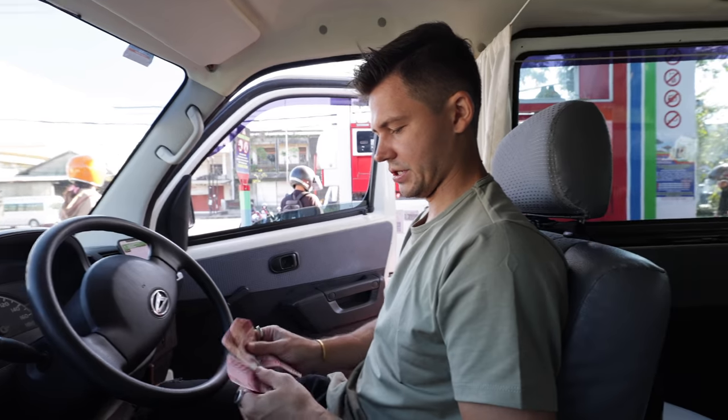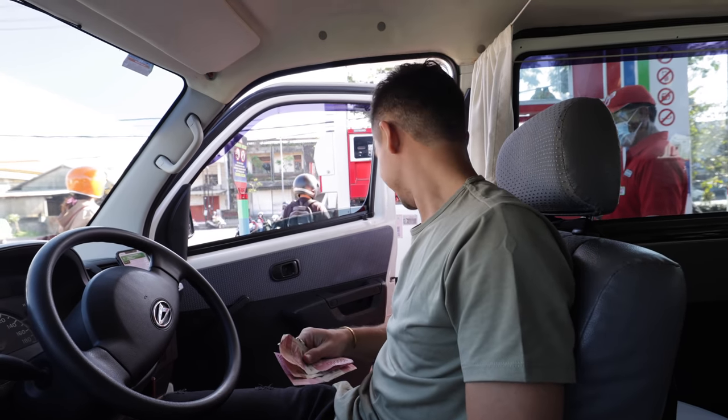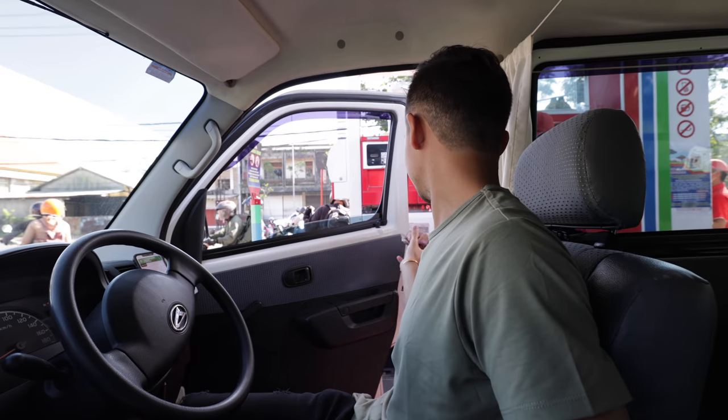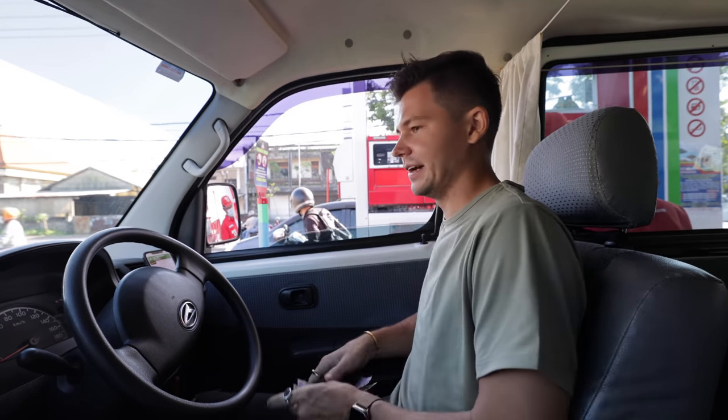260K basically to fill up the whole tank. Yes, I got McDonald's! And we have Indomart right across from us. 280K. Woo! I want a bet. Yeah. Alright, we got a full tank.